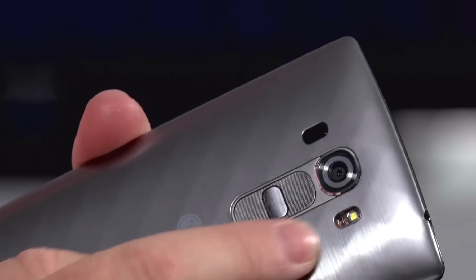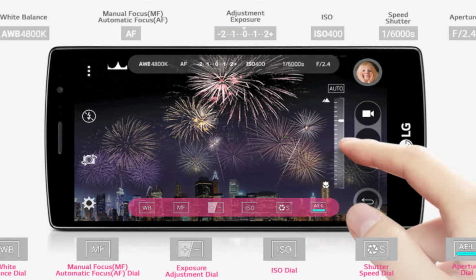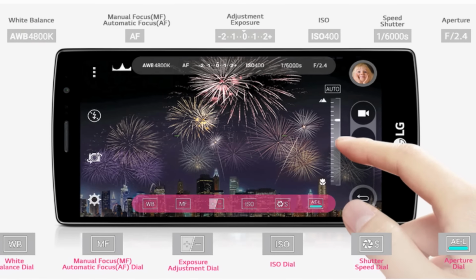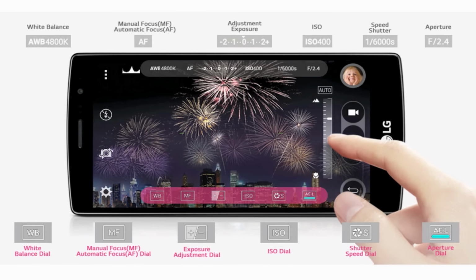If I flip the phone over here on the back, you can see the camera. That's 8 megapixels. On the LG G4, it's 16 megapixels. But I remember when 8 megapixels was a lot. And if you're not out there taking professional photographs, I think you're going to be very happy with this camera. As a matter of fact, the software that works with the camera is still fantastic and it does an incredible job. One thing they're really touting with the LG G4 Vigor here.